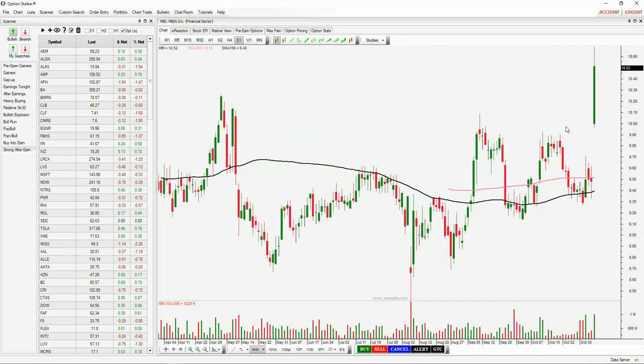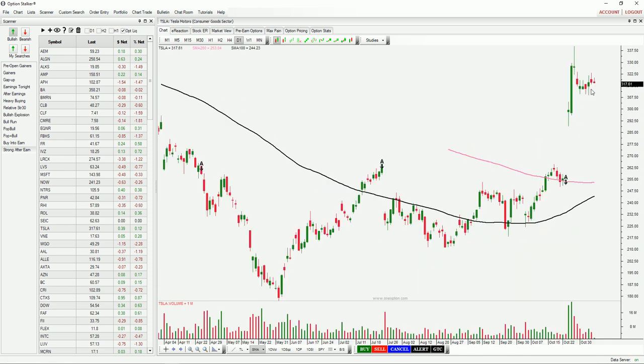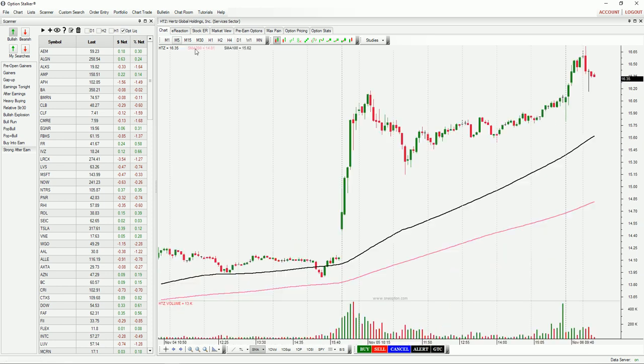MBI, really nice. TSLA, I didn't mention that, but I do like Tesla. Doesn't have a lot of momentum right now. Might be one to keep an eye on. HTZ, Hertz. Love that breakout above the 200-day moving average. You've got your earnings right there. Stock looks good. It wants to go. Draw your downtrend line. Wait for that breakout.